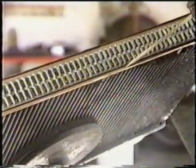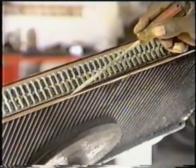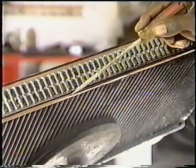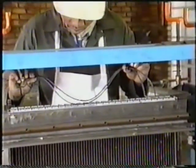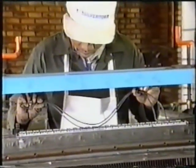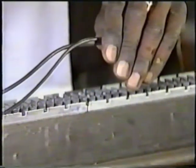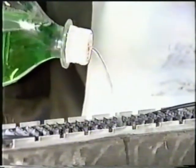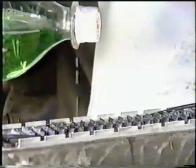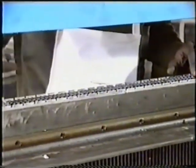Next, the operator is checking that there are no blobs of solder and that the rim of the header plate is absolutely clean. This is a replacement copper brass core which comes complete with replacement gaskets. These gaskets are specially molded. Use only the correct replacement molded gaskets where available. To lubricate the gasket, use washing up liquid. This will assist in properly positioning the gasket between the tank and header plate.